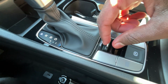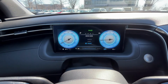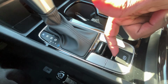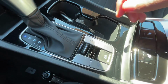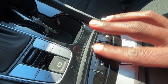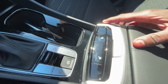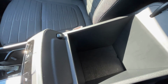And then drive modes, we get 3 of those. Normal, sport, and then smart. And then we have our electronic parking brake, which you pull up to engage, hit the brake, press down to disengage. And then here we have the controls for our 3-stage heated front seats. I'll probably need to keep that on actually. And then for our center console cubby space, decent size for a small truck.